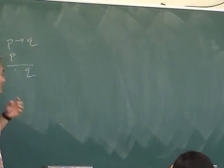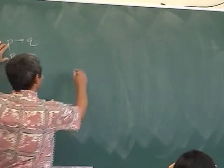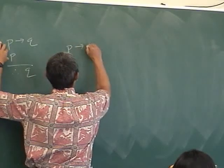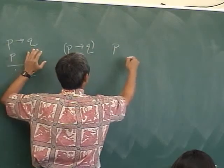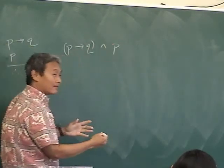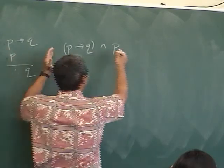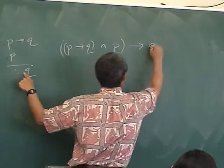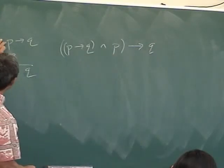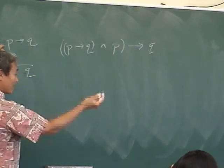Okay, first of all, what does conjunction mean? It means and. These are the premises, okay? So here's the first premise, P implies Q. Here's the second premise. The conjunction of these means you and them. So the conjunction of the premises implies the conclusion. This is the conclusion here. These two are the premises. So if I add these statements together, it implies the conclusion.